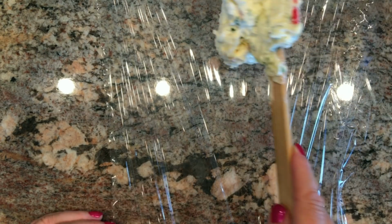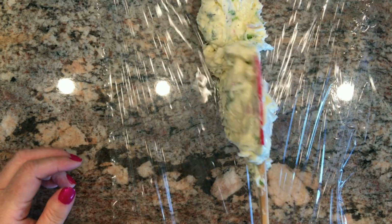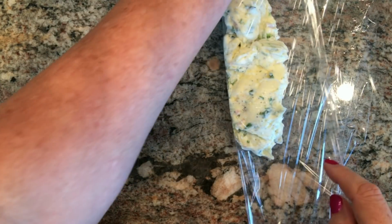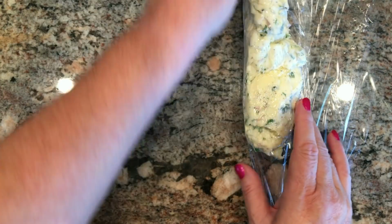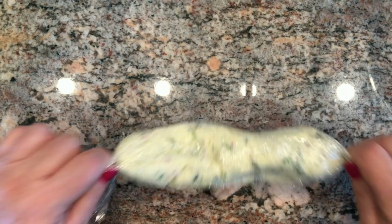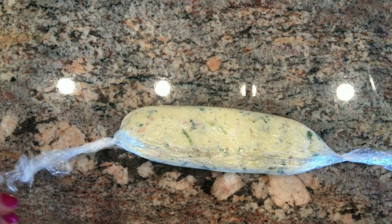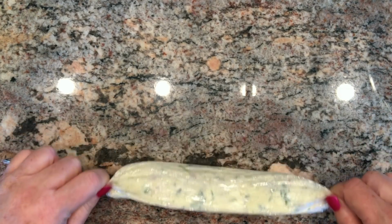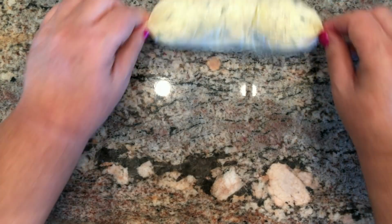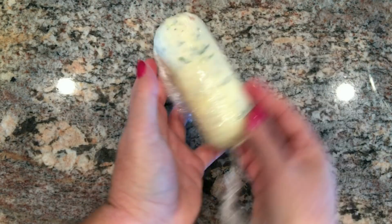To form the butter logs, all you do is you take some of this butter that you've mixed all of these ingredients into and kind of form it into a log. Take your saran wrap and start wrapping it over. There's a little air pocket there, so what I do is I kind of tap it down. Then you take your fingers and hold on to the end pieces and start rolling the log, and what it does is it tightens up and it forms a beautifully shaped log.